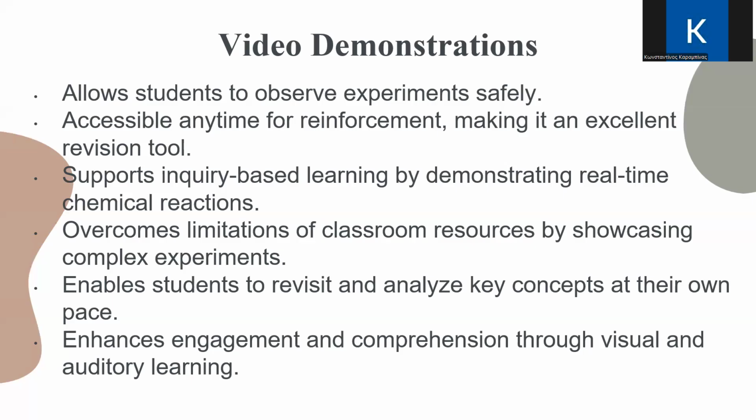Finally, the videos not only provide an insight into the experiments, but also a platform for educational discussion. The teacher can use these videos as a basis for extending the discussion to applications, implications, and future extensions of the scientific principles being discussed. As a whole, the videos on the chemical experiments push the boundaries of the educational process, encouraging students' active participation and understanding in a world of scientific discoveries and developments.